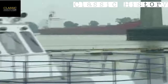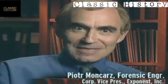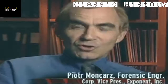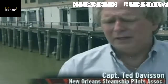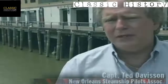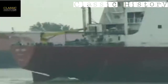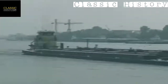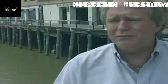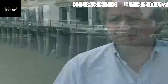The lower Mississippi is a place that can be compared to a freeway in New York. It's very busy. 6,000 ocean-going ships a year. There's a lot of twists and turns. You have deep places, you have shallow places. It's the hydraulics, it's the physics, the eddies, the currents. All those combination of things mixed together that make this probably the most hazardous port in the United States.